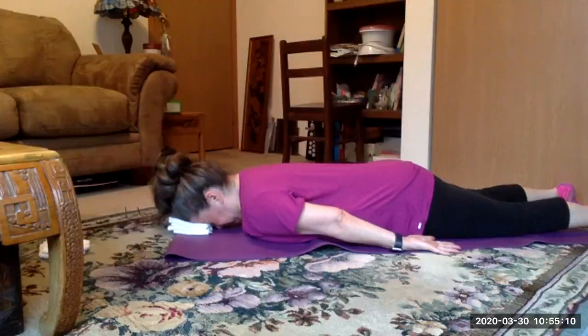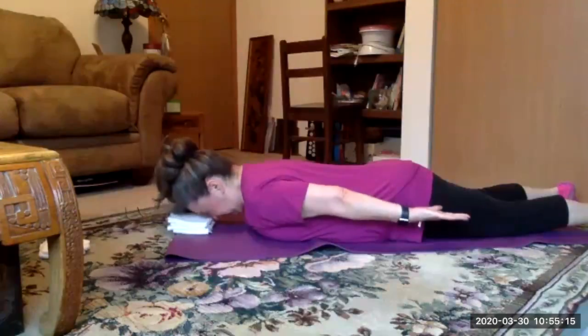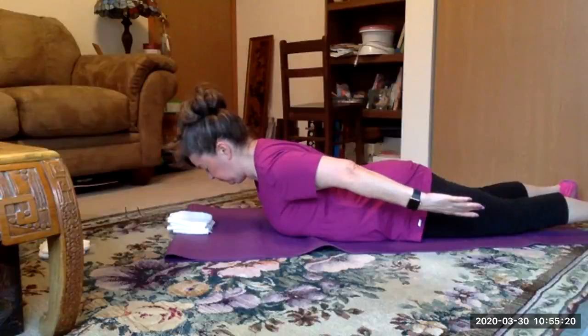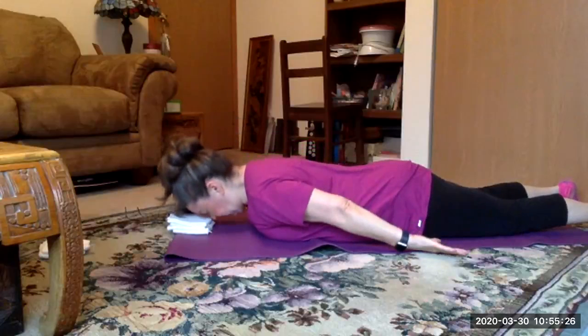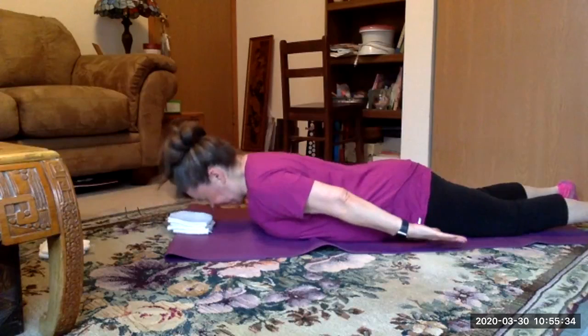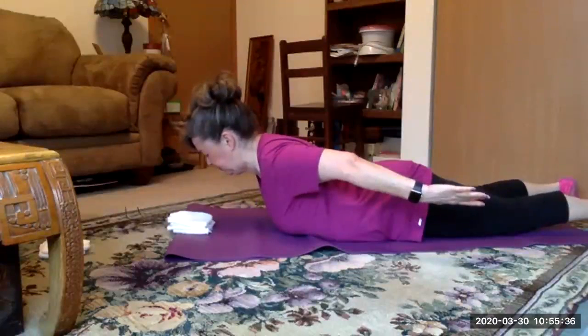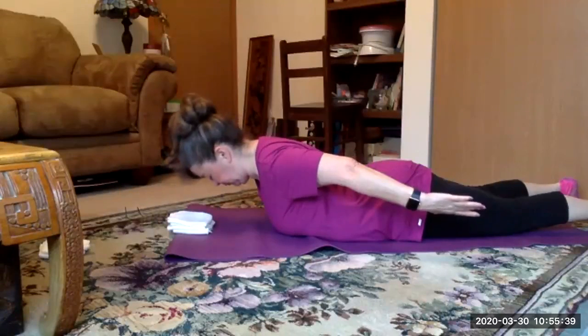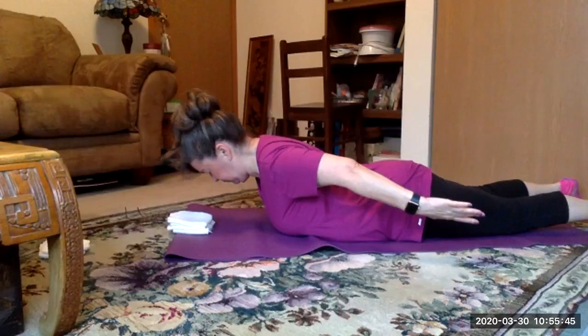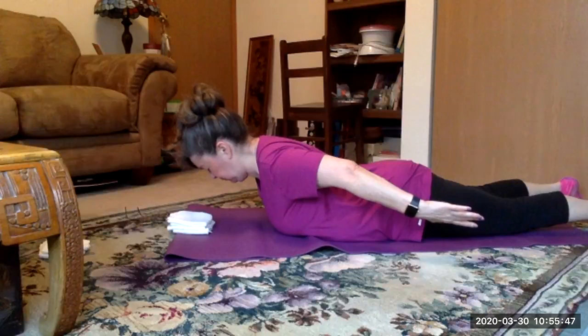Inhale to prepare. And exhale, lift your arms, your chest, and your head. Stay here and inhale to prepare and exhale to return to the floor. So you're going to stay up for a couple breaths and then come back down. Inhale to prepare. Exhale, lift the chest, the arms, the head. Kathy, you can drop your chin a little bit to create a better alignment there. If it feels painful, don't do it a little.